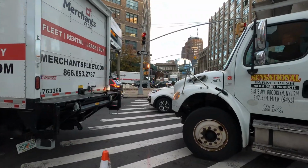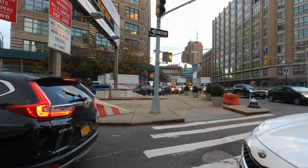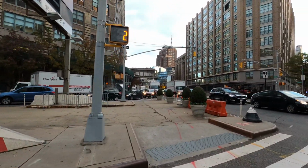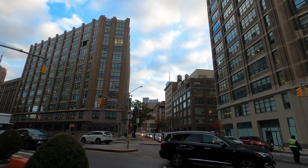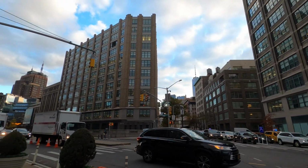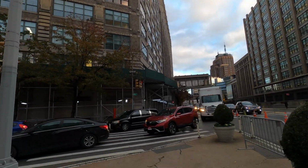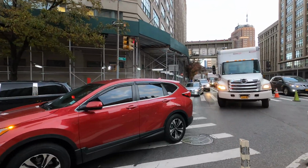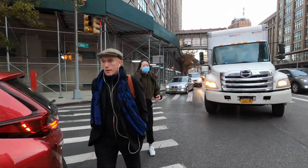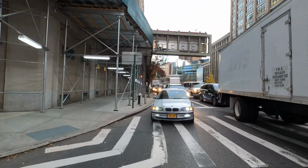And let me tell you how challenging it is crossing over here. But I had the right of way because of the light. You gotta be really brave to cross the streets over here, man. Downtown is over that way. More architecture, a lot of traffic jam. The light is my favorite, so I'm gonna do my best to cross it. And you can see how the traffic jam keeps on going.